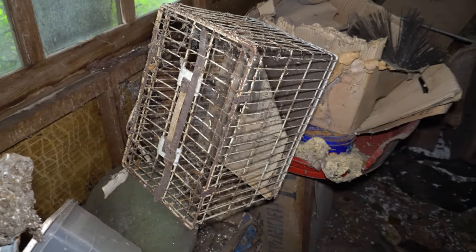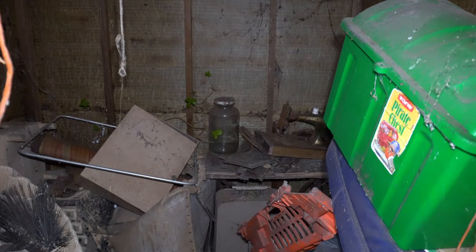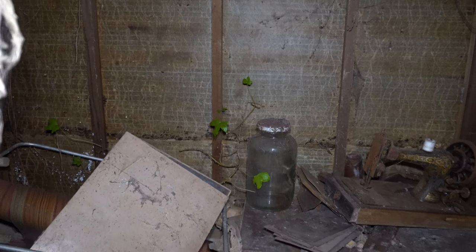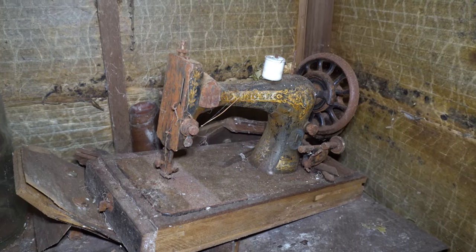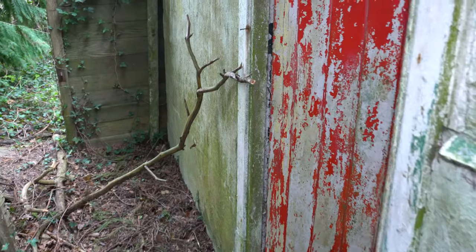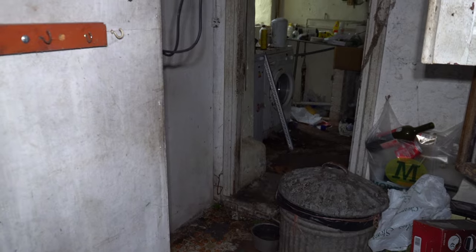More dog beds. More cages. I mean, look at the size of these cages. They look absolutely tiny. Oh, hang on. I wasn't going to go all the way in, but I've just seen something I want to see. So if I can get through this without falling through the floor. We've got an old Singer sewing machine there with the thread still on it as well. That's cool. So this is the side of the house, I think, and this leads back into the kitchen. Yeah, so we've got the microwave there, and that's the kitchen through there.